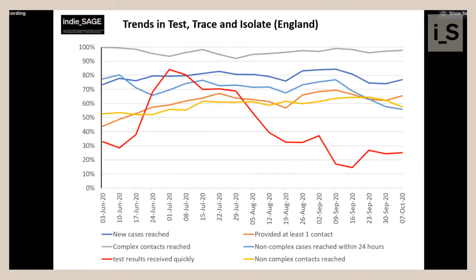So first slide is about test, trace and isolate in the UK. There is some good news in that the median distance that someone had to travel to get a test in person has dropped from 3.7 miles to 3.3 miles this week, but that's about where the good news ends. If you look at the red curve, it's suggesting that fewer than 30% of tests are received within 24 hours.